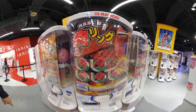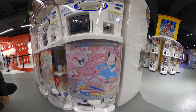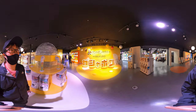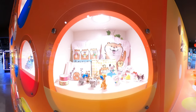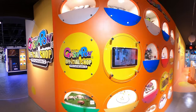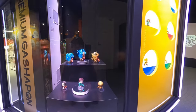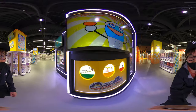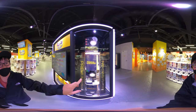Kirby. We got fried meat yakiniku. Hello Kitty. More cute characters. Cool, look at this Gachapon machine. Your smartphone app and premium Gachapon.